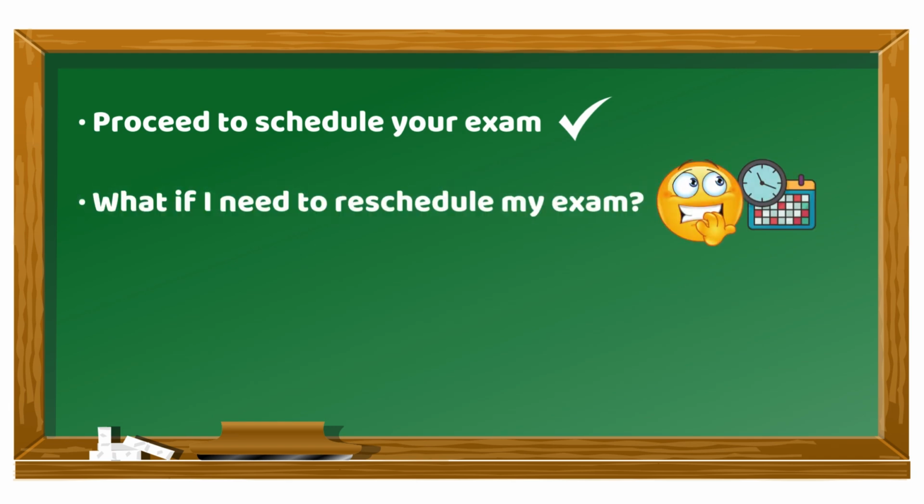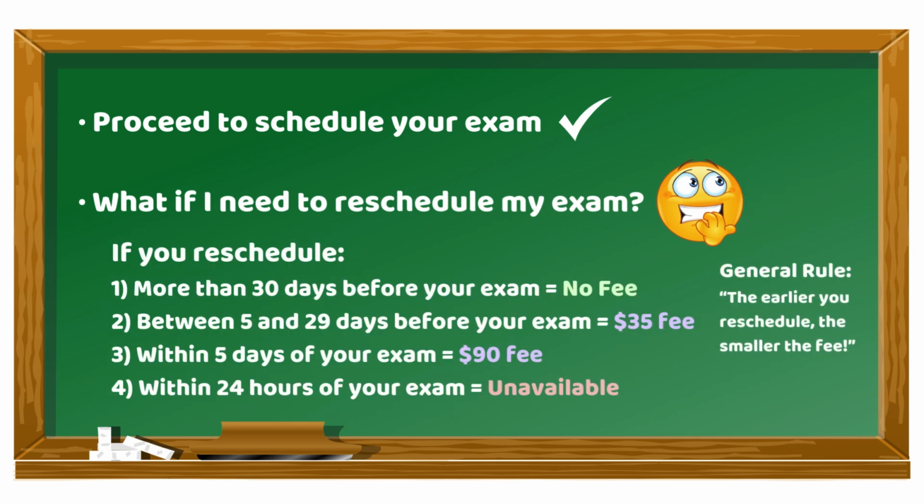You might be wondering, what do I do if I need to reschedule my exam? Sometimes you may find that you're not quite ready and need to postpone your test date. So rescheduling your exam is an option, but it does come with a fee. That's going to vary depending on how far in advance you make that change. The general rule is if you do it further in advance, the fee is going to be less.